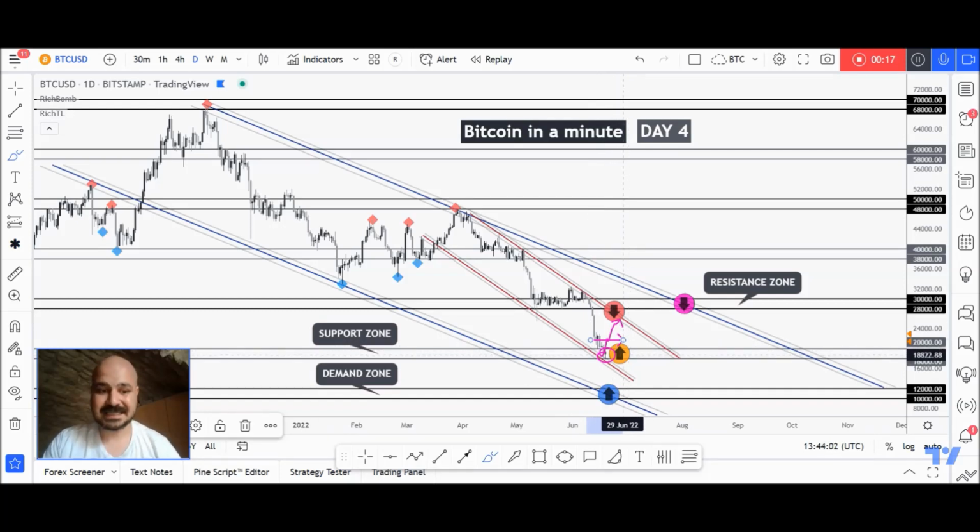Meanwhile, the bears can still kick in, and if they want to break below this support, we need a momentum and aggressive bearish candle close below it. In this case, it would become a resistance and a movement to the next rejection, which is a demand zone 10, 12k from daily time frame would be expected.